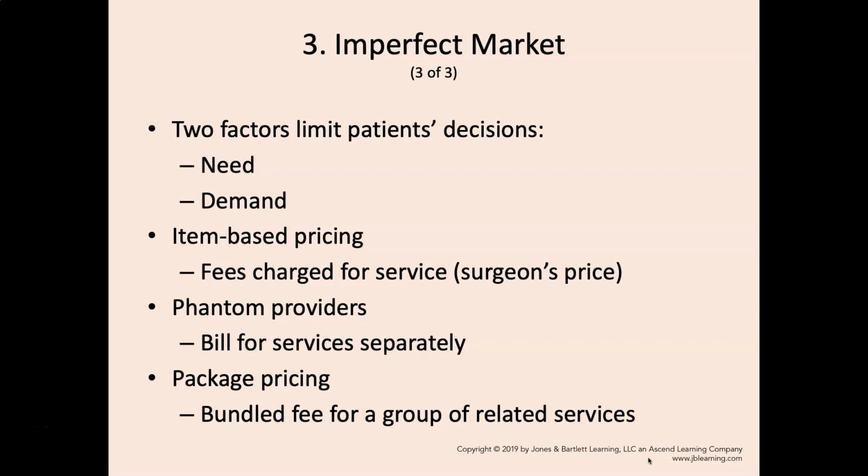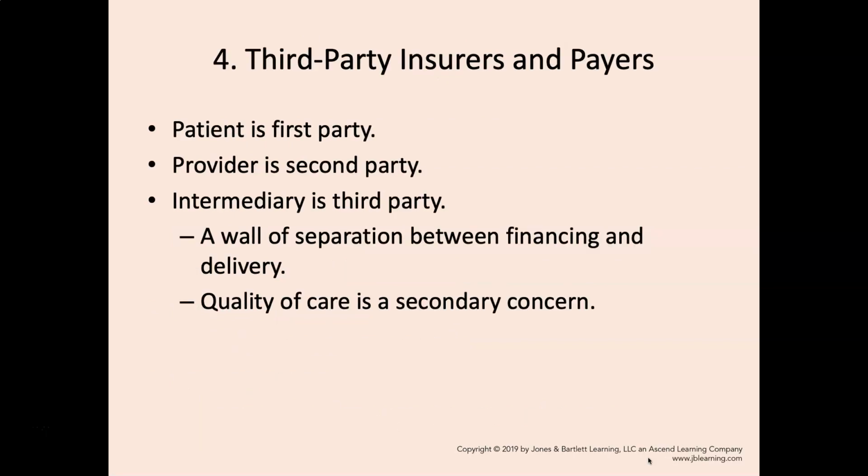Then there is package pricing. There are some cases where a bundled fee for a group of related services is how it is paid or priced. Number 4, third-party insurers and payers. Patient is the first party. If you're talking about parties, patient is the first party, provider is the second party, the intermediary or payer is the third party. It is a wall of separation between financing and delivery. Quality of care is almost always a secondary concern because this is about financing and delivery, not necessarily the quality.